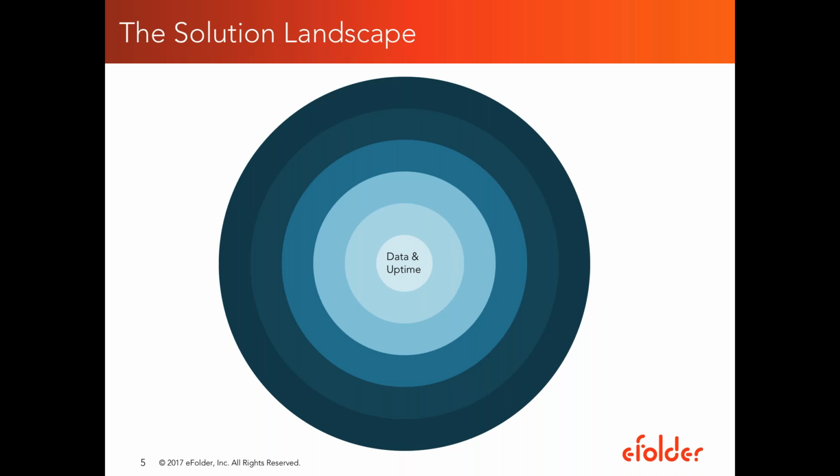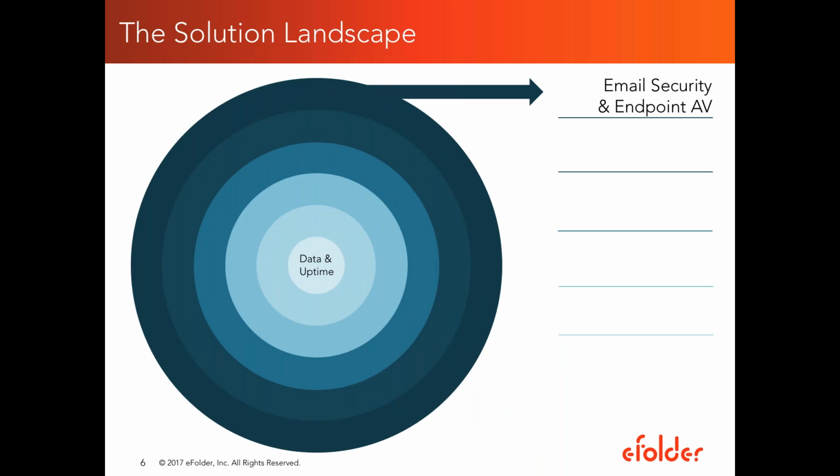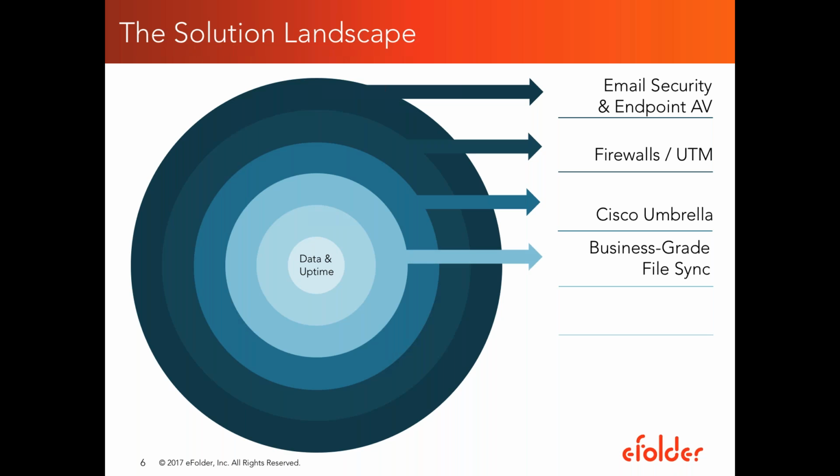So these first layers Monica described can be considered your ransomware prevention solutions. And as she also showed, ransomware is getting so advanced that you need not only prevention, but ransomware recovery solutions in order to recover from an attack that should get through. There are two primary types of solutions that will help your clients recover from a ransomware infection, and that's business-grade file sync and backup and disaster recovery. And for eFolder, that's where our Anchor and Replibit solutions come in.